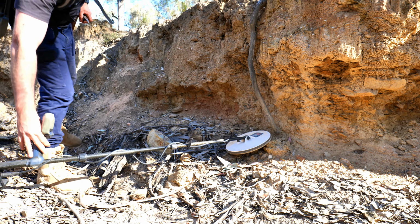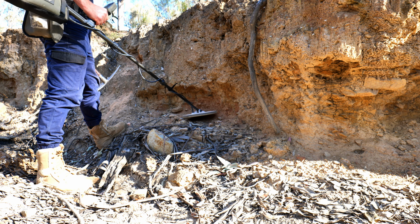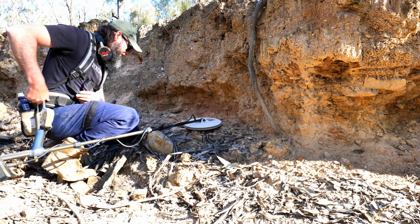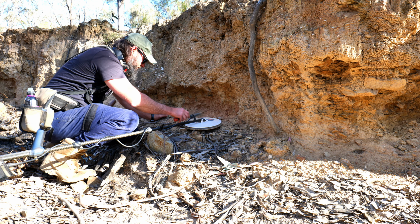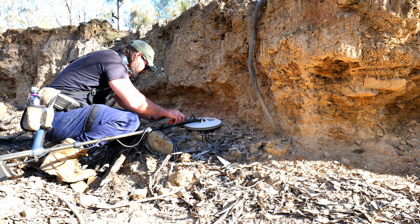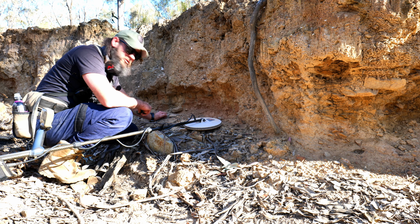Bit of a noisier target there. It's not going to be deep. Oh yeah. The shallow ones. As per usual, there's been way too much lead shot found and rubbish of all kinds. But again, that's what you've got to put up with trying to find gold. Can't always be on the gold all day.